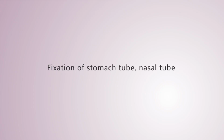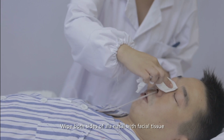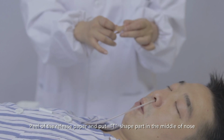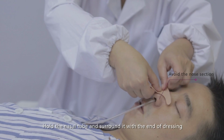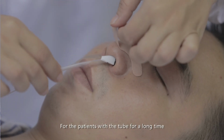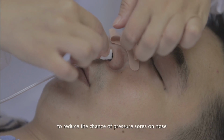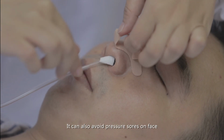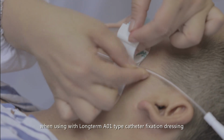Fixation of stomach tube, nasal tube. Wipe both sides of ala nasal with a facial tissue. Peel off the release paper and put T-shaped part in the middle of nose and press gently. Hold the nasal tube and surround it with the end of the dressing. For the patient with the tube for a long time, could put a foam dressing on tube in order to reduce the chance of pressure sores on nose. It can also avoid pressure sores on face when using with long-term A01 type catheter fixation dressing.